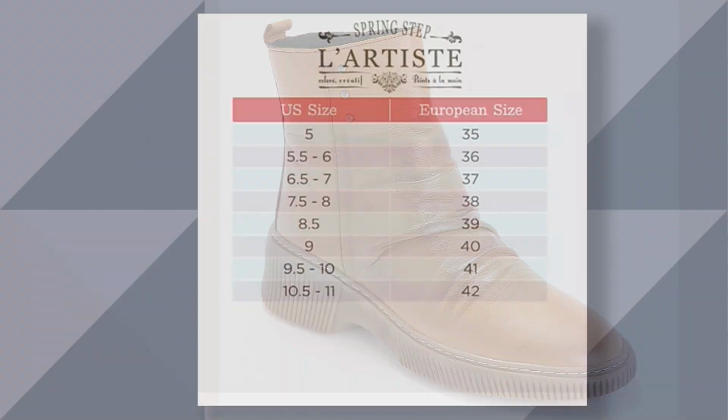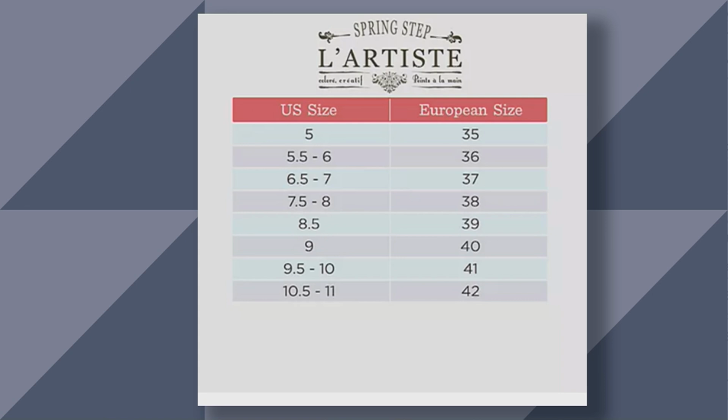Okay, perfect. We'll go back to it as soon as oh, perfect, here you go. So just find your US size and then find your corresponding European size here. Very easy. Thank you so much. Very, very easy. Your easy pay is only $16 too.